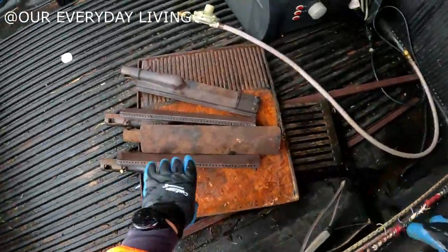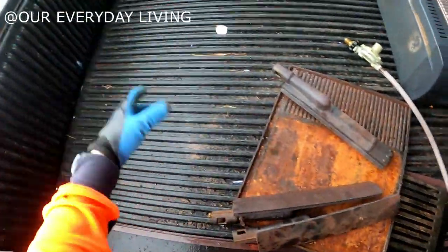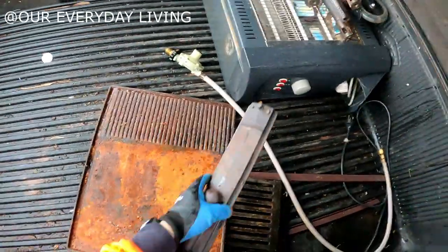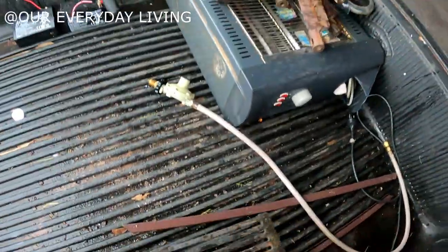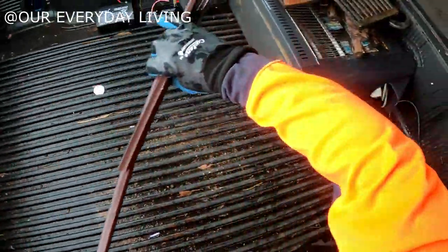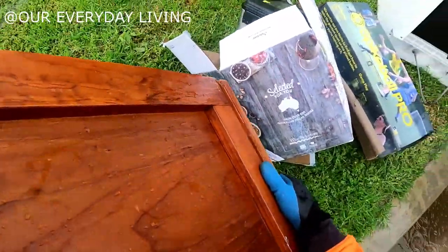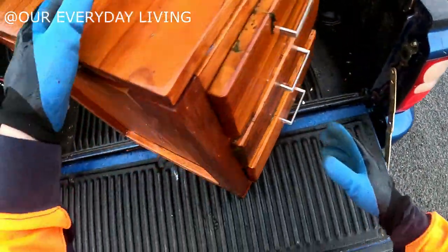I decided not to take the barbecue, more because of how much space I'll have. If I'd got the barbecue, I wouldn't have the room for anything else. So I just grabbed the heavies out of it, grabbed the regulator, that sort of thing. So, this before it gets ruined anymore. Save it.